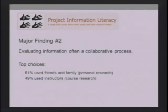What students said in personal research, the number one type of person they talked to about evaluating sources was friends and family. And the number one type of person that they talked to for course research evaluation of sources was instructors. Now, I just put the number one. There were other types of people that students preferred or liked to talk to about evaluating sources.